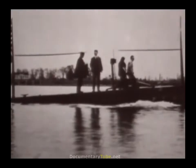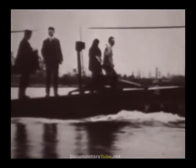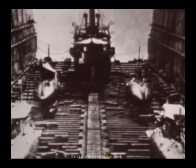The Navy finally purchased the Holland 6 for $150,000 in April 1900, 3 years after they'd launched her. 6 more boats were ordered. It was the beginning of the submarine force of the United States Navy.